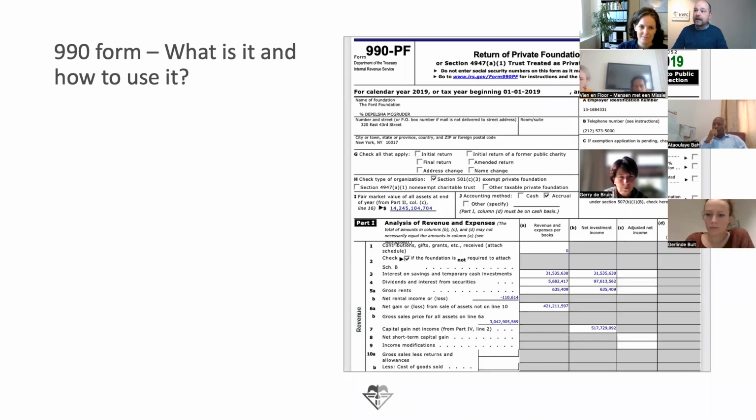But what I would like to offer you is, if you're interested in a certain foundation, send me a message afterwards or here in the chats, which foundation you're interested in, and we're going to make sure you get the 990 form. You can read it yourself. Seems boring when you get it, but it's actually quite exciting, because you will see a few things.